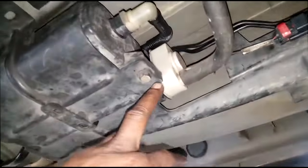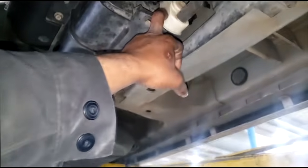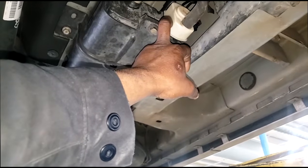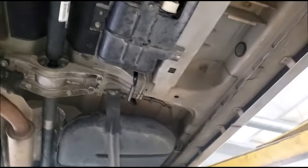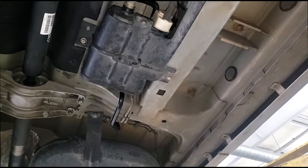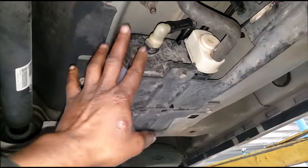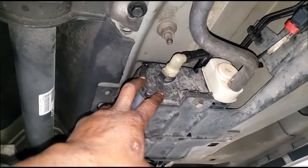I always go to the source during my smoke test. The source, the heartbeat of the evap system. Keep in mind, guys, the evap system is designed so that car makers are not allowed to let fuel vapors escape into the atmosphere. So what happens, car makers came up with a way to store those vapors. Alright, this is a charcoal canister, guys. Vapors can be stored here.